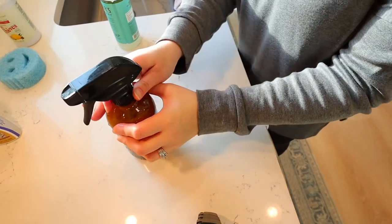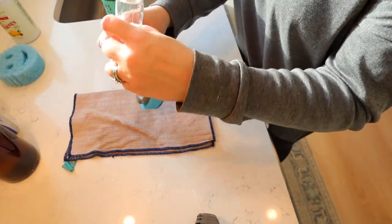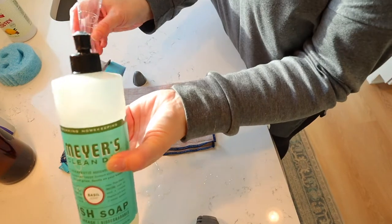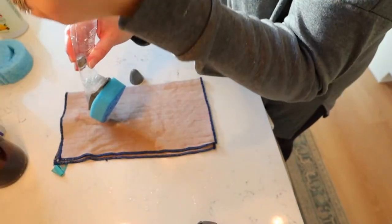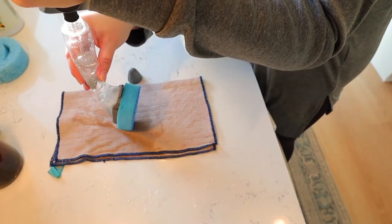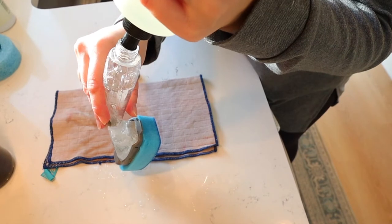I'm also going to make sure that my dish sponge is filled up with soap. I like using Mrs. Meyer's. There's just so many scents you can choose from. I would also change the sponge itself if it needed to. I just changed it like a day ago, but I usually change out the sponge once a week.